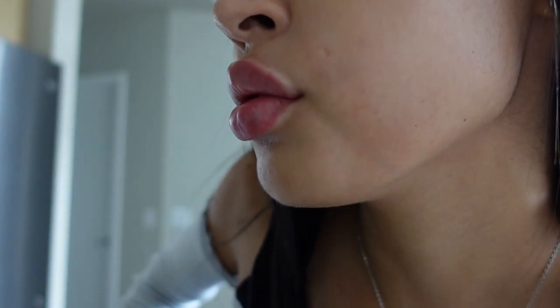Okay, so these are my lips. I'm gonna show you guys a close-up of how swollen they are. Yeah, they're looking crazy right now, but you just gotta give it a moment and everything will be back to normal. It's just a few days and that's it. Sometimes I really prefer it to be this swollen. Oh no, they're just super cute.